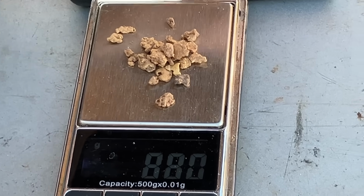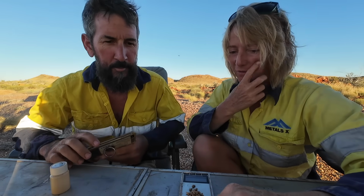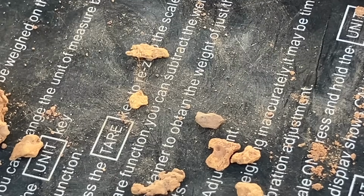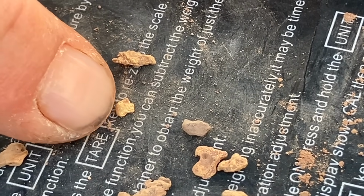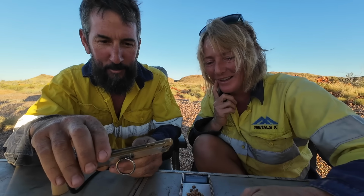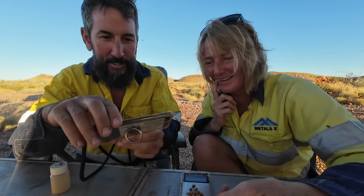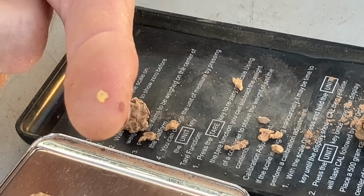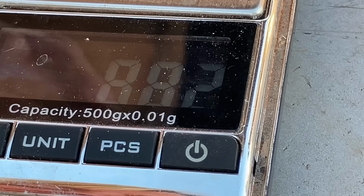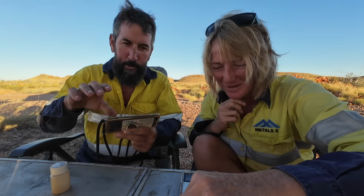Look at some of these tiny little ones. This one. Zoom into that. Look at that. How small is that? Wow. My phone makes it look big. You can't even pick it up. Look at it. Tiny. Is that going to make a difference? Did it? Oh, 0.02. Oh, beauty. Is that a new record? I think it might be.